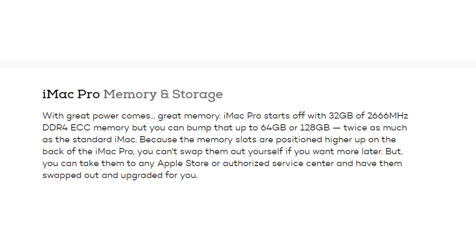iMac Pro memory and storage. With great power comes great memory. iMac Pro starts off with 32 GB of 2666 MHz DDR4 ECC memory, but you can bump that up to 64 GB or 128 GB, twice as much as the standard iMac.